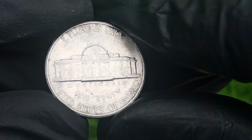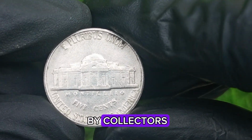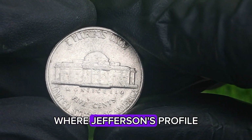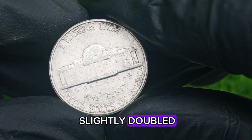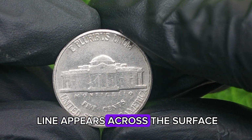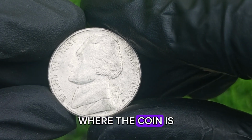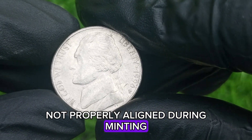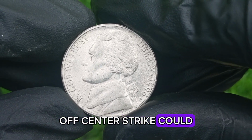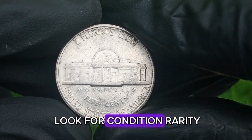Let's dive into some known 1996 Jefferson nickel errors that have been recorded by collectors and auction houses. One such error is the double die obverse, where Jefferson's profile and the date appear slightly doubled. Another known type is the die crack error, where a small raised line appears across the surface due to a damaged die. Then there's the popular off-center strike, where the coin is not properly aligned during minting. These can vary in price depending on the severity, but even a minor off-center strike could make a 5-cent coin worth $50 or more.